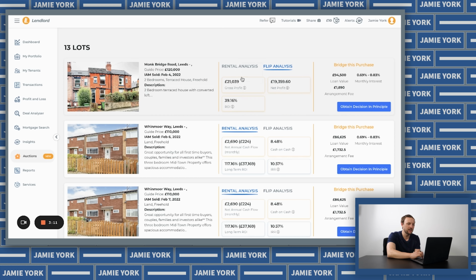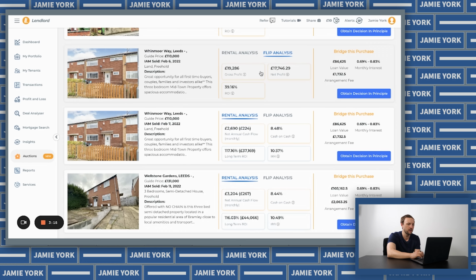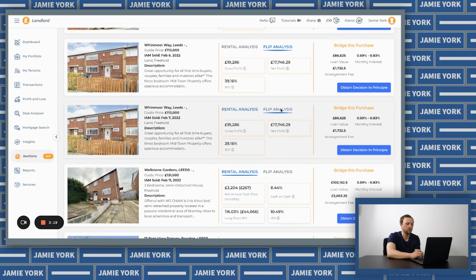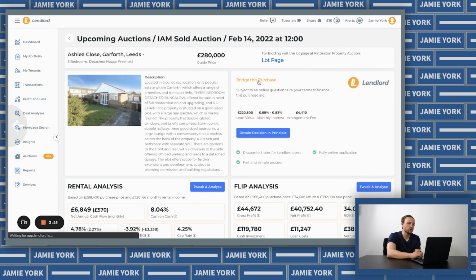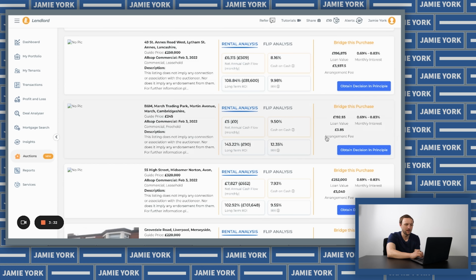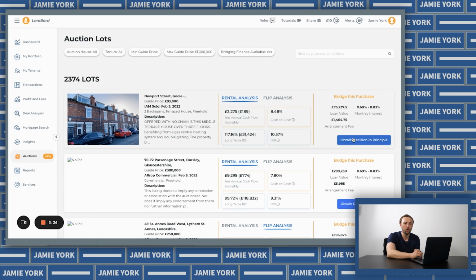You've also got flip analysis there. So if you click on each one, you can see a gross profit of 21 grand. Well, net profit's more important: 19 grand, 17 grand, 17,000, 20,000, 35,000. Now, naturally, if you want to click on these, you can see the lot page, you can get a decision in principle, like we'll go back to that in a second. But you can do this as a comparison metric. And then what I do is put them in.